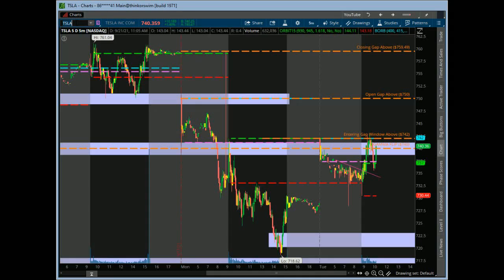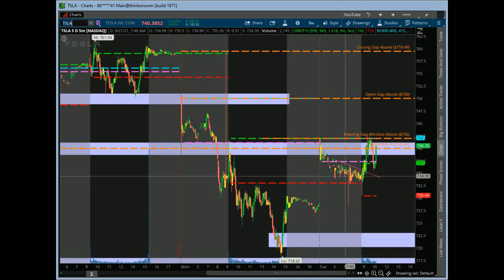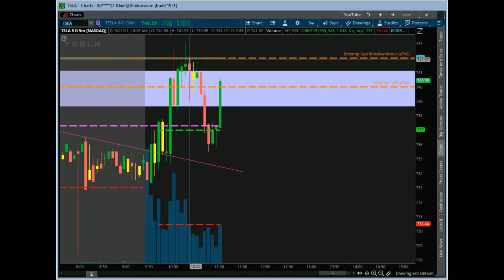Tesla. So we like Tesla. It just never set up for us here today. We got this open gap right here and we were looking for a strong candle. There's a huge dip right here that they appear to be buying right now with some good volume. So let's see if that holds for Tesla going into this afternoon.